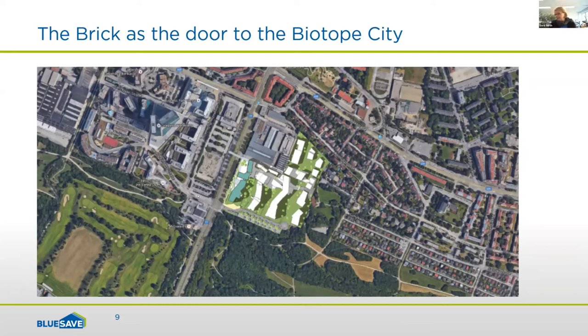And as you can see here, here is renatured clay mining. You can see some structures still, and also some ponds which have been filled with water after the clay mining was abandoned in this area.